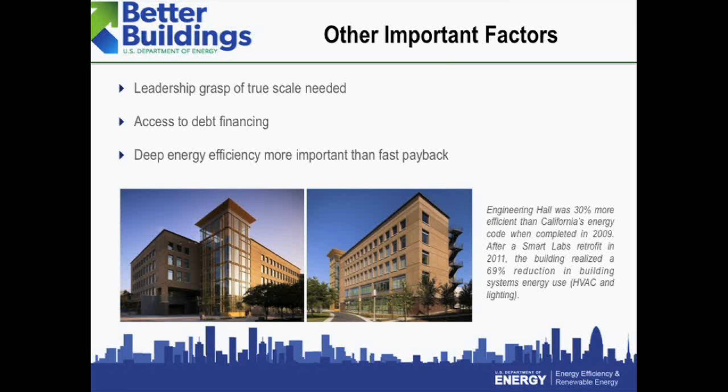The other advantage of a performance contract model, other than someone else providing the financing, is that you do get guaranteed results that way. And the other thing is they bring in all the technical expertise. We have a staff at UC Irvine of about 8 people that do nothing but energy efficiency projects. So not every institution has that capability or wants to staff up to that level or has the ability to do that. So I can understand the other model, which in our case is primarily performance contracting. And for us, deep energy efficiency is more important than fast payback.